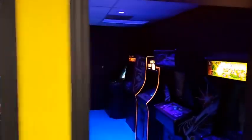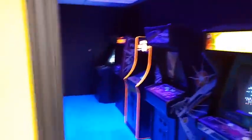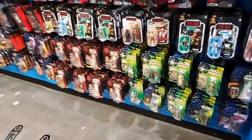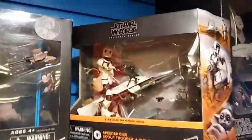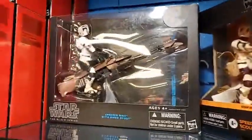If you walk past the awesome arcade room with the black light, makes it all dark and shiny at the same time. Walk past the arcades. Here's some more Star Wars, and it's all the Black Series, Vintage Collection, Power of the Force 2, Episode 1. Big sets. We still got this, the speeder bike, scout trooper, and the child from The Mandalorian. These are really cool. And there's the original Black Series scout trooper on the bike. Speeder bike, excuse me.